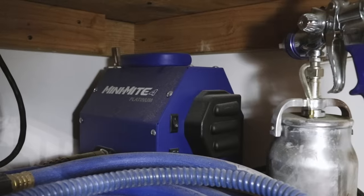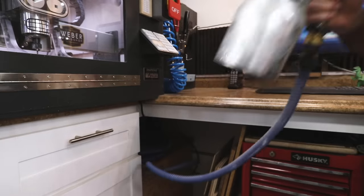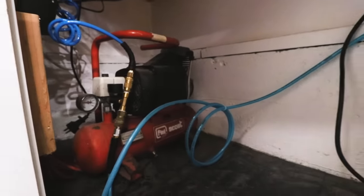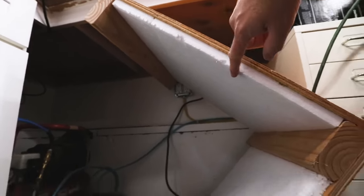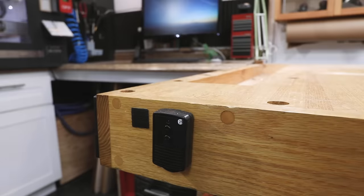Below the CNC, I have a Fuji Minimite 4 HVLP for spraying finishes. All I have to do is pull out the spray gun and I control the power unit with another remote switch. Below my HVLP is a box that hides my air compressor. It's just a simple plywood cover that I've lined with styrofoam for sound insulation. And of course, the compressor is also controlled with another remote switch.